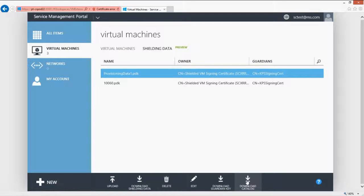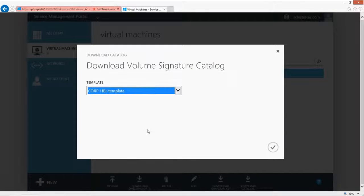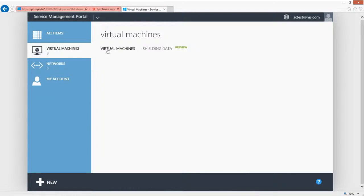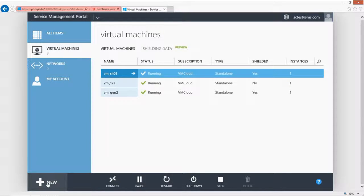Oh, there we go. Okay, so they can download the catalogs from here as well. And although the catalogs are technically associated with disks, from the WAP portal they have an abstraction where it's associated with VM templates, which are in turn associated with disks, because you can't create a shielded VM directly from a disk through the portal. So this just makes it a little easier from the user's perspective to download the information that they need for authoring these things.